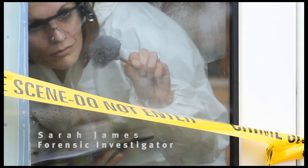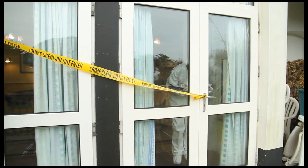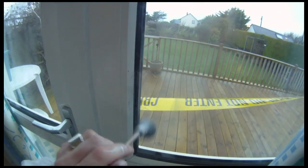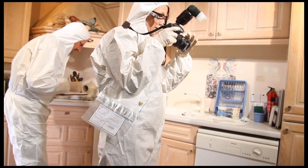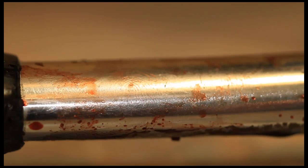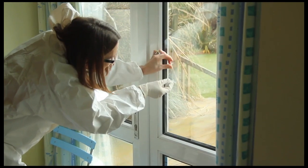My name's Sarah James. I'm a forensic investigator with an expertise in fingerprints. We go into a crime scene trying to find physical evidence of a crime that's been committed. We'd enter into the first room and systematically work around it, looking for DNA, blood, fingerprints, footprints, fibres that we either need to take away with us, photograph or sketch. We would also be making notes. These notes are really important. We need to know exactly where items have come from.